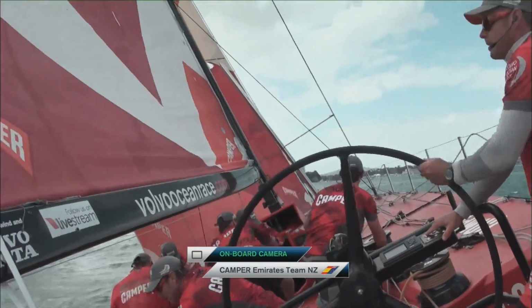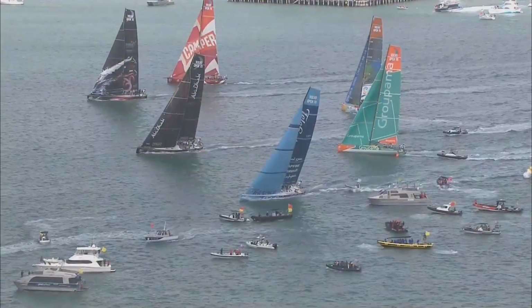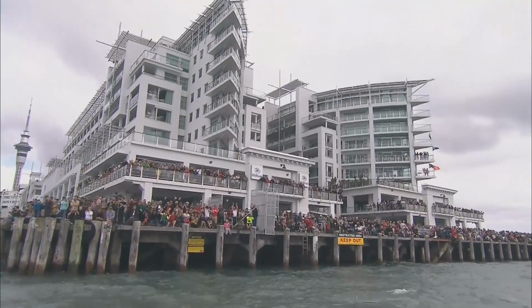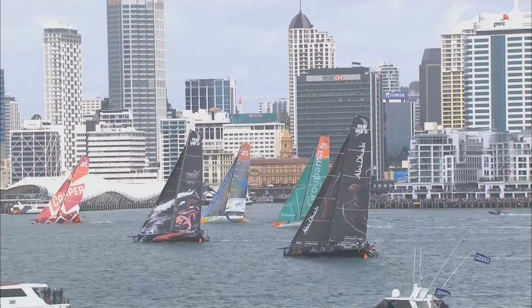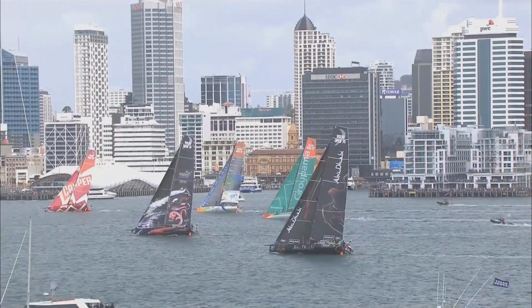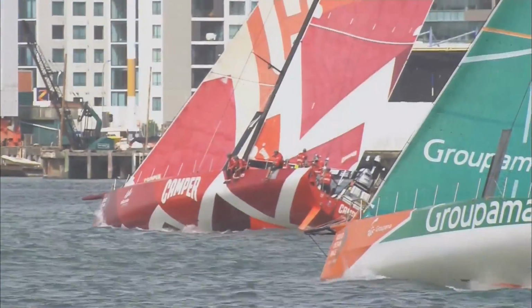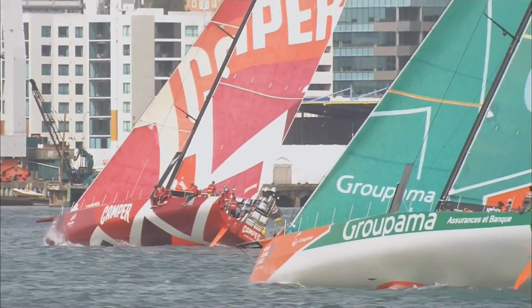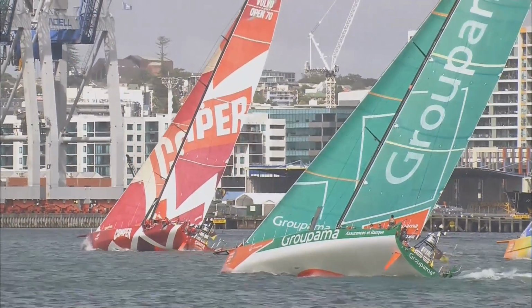However, local knowledge soon kicked in as Camper with Emirates Team New Zealand tacked immediately towards the wall, not only providing thousands of spectators with a fantastic view, but also finding the breeze on the city side of the course, as well as significantly less negative current. Camper, as I see, is getting a lovely lift. That means that they're turning a little left, they're getting a better angle against the wind along that wall. Groupama and Sanya were quick to follow their move.